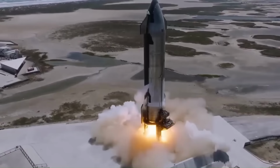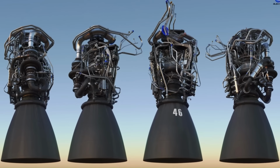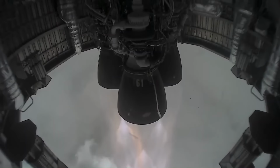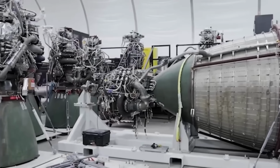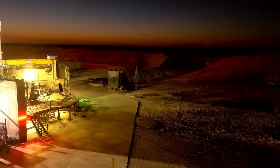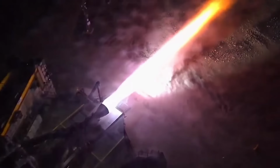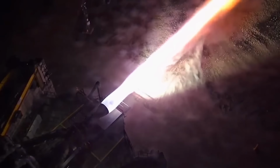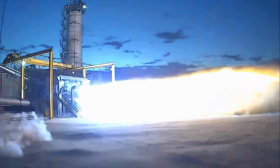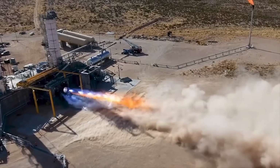A long-term solution to engine reliability is transitioning to Raptor 3 engines. Raptor 3, introduced last year, is more powerful and efficient than previous versions. Its design eliminates many small components that have caused failures in earlier flights. This should help reduce ignition failures and unexpected shutdowns. Currently, Super Heavy still uses Raptor 1 engines, but SpaceX may accelerate the transition to Raptor 3 for testing. If these engines prove to be more reliable, they will likely be used on all future Starship flights.